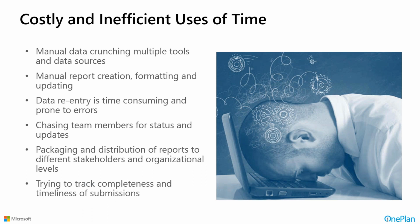It also makes us have to chase team members down for status and updates, because they're being asked to provide updates in a lot of different forms and formats and locations. Just the packaging and distribution of the reports becomes challenging. And just trying to track completeness and timeliness of submissions as we go through the update process can be very laborious. So we want to try to avoid this, or minimize or eliminate this altogether if we can.